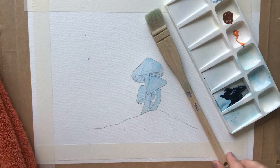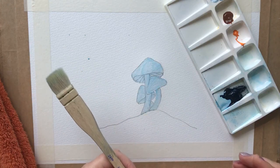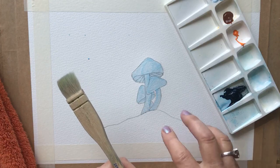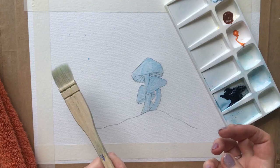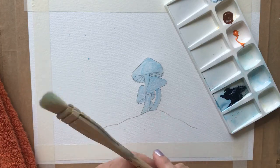I like Bockingford because it's a rough and ready paper. It's easy to use for me, and the paint and water sit on top of it. I don't have an issue with it soaking in too quickly.